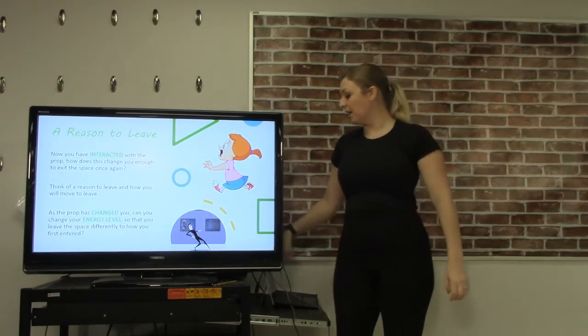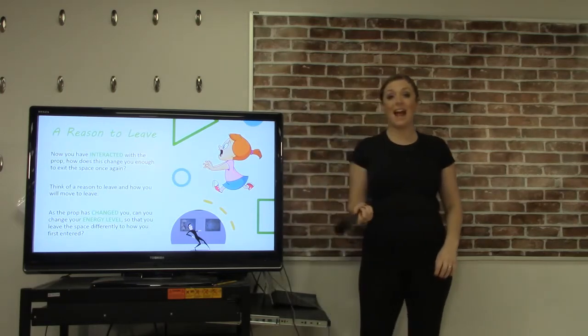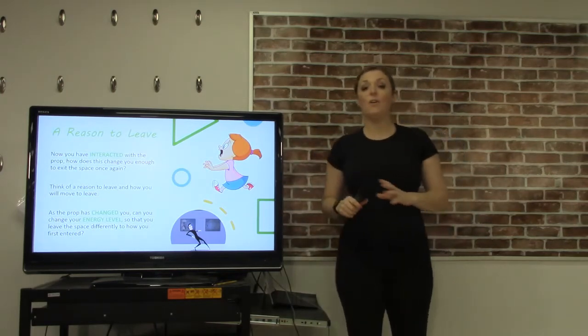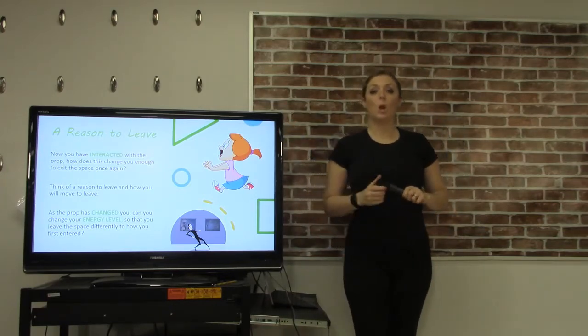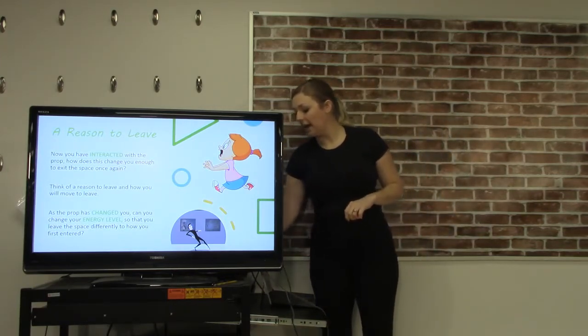You also need to think about, are you going to put the prop down, like get rid of it and leave, or are you walking off with the prop, or are you taking it with you? Lots and lots of decisions to make here, guys. Have a little think.